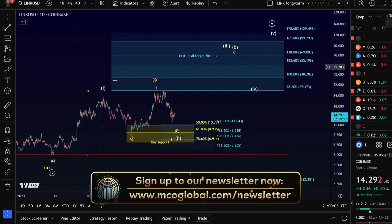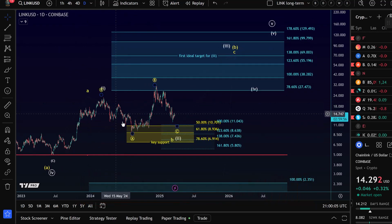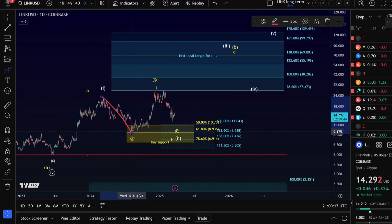Here on the daily time frame, what you can see is that we're still tracking an A, B, C structure to the downside, basically a correction that started in 2024. That is at least one of the reasonable scenarios. A wave down, B wave up, C wave down.